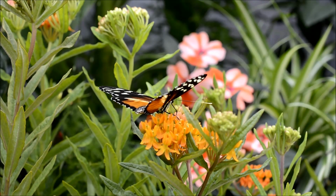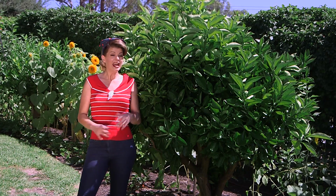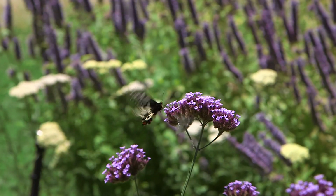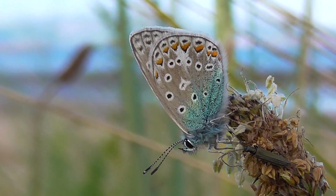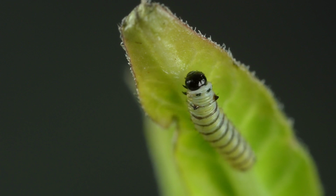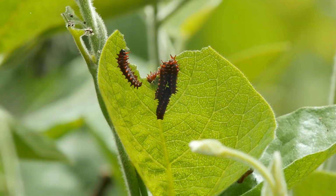nectar-rich butterfly-attracting flowers. While most caterpillars aren't too fussy about the leaves they eat, others are very particular about their dinner. For example, Dingy Swallowtail butterflies like to feed on citrus, and the Common Imperial Blue favours wattles. Just bear in mind that caterpillars will chew the leaves of their favourite plants, so just be prepared to accept a few holes here and there.